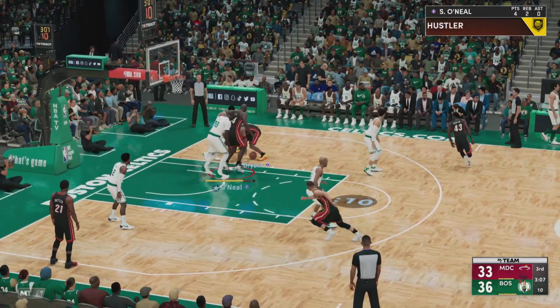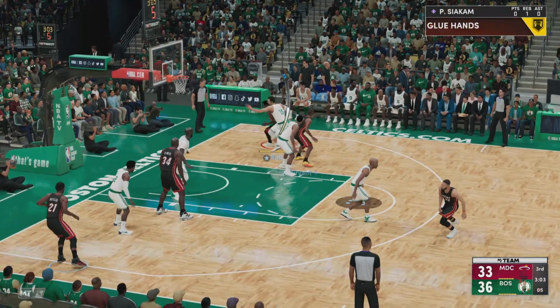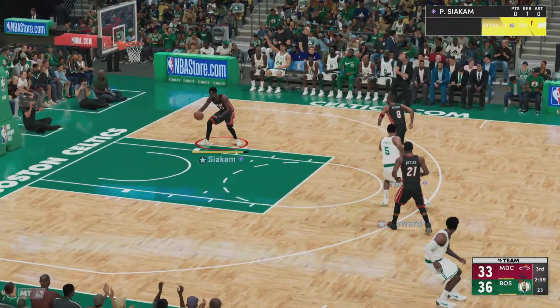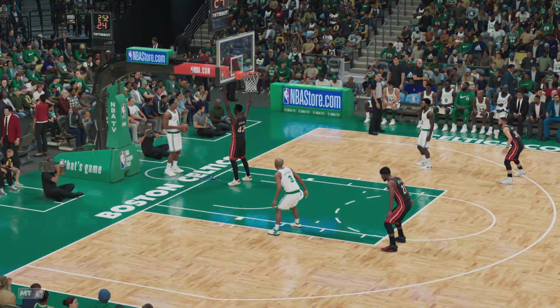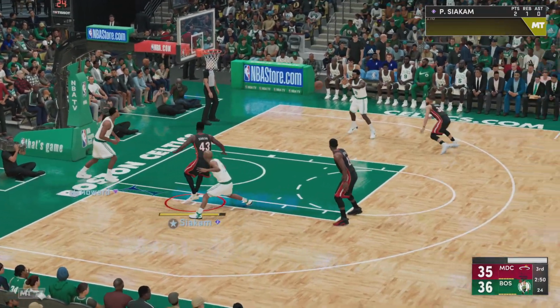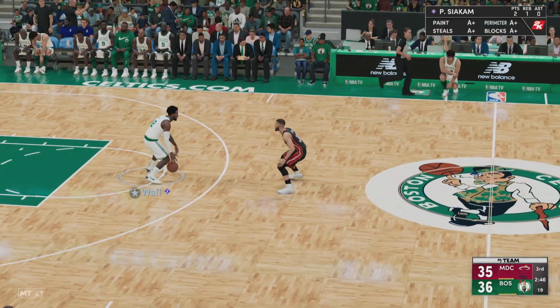Bryant dishes to O'Neal. Kobe passes to Siakam. Pocket six. Back to Bryant. Howard with the steal. Poked away. It's stolen by Bryant. And Siakam throws it down. Finish by Mr. Siakam. Yes, sir. Now, here's Wall. 12 points for him.